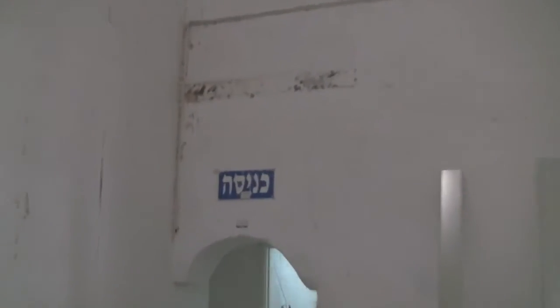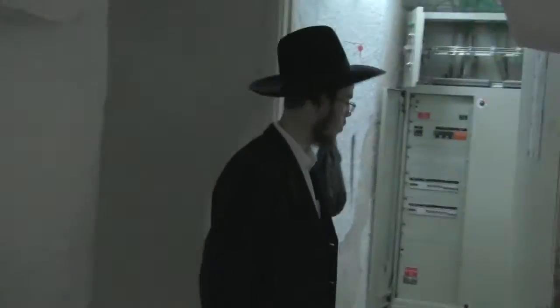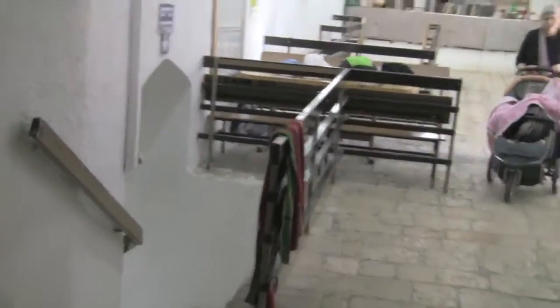Over here, however, is the door that leads in to what says here, the Kanisa, which means the synagogue, the place of meeting. And through here is the entryway. They're down there praying, and I will go down in a moment.